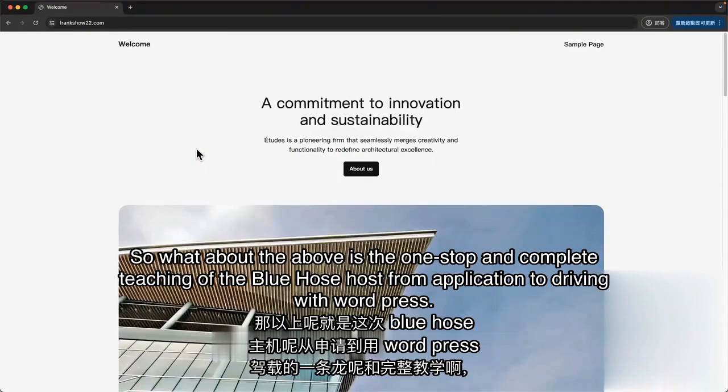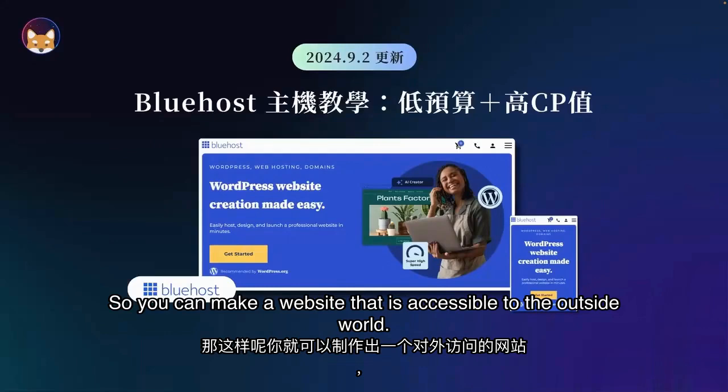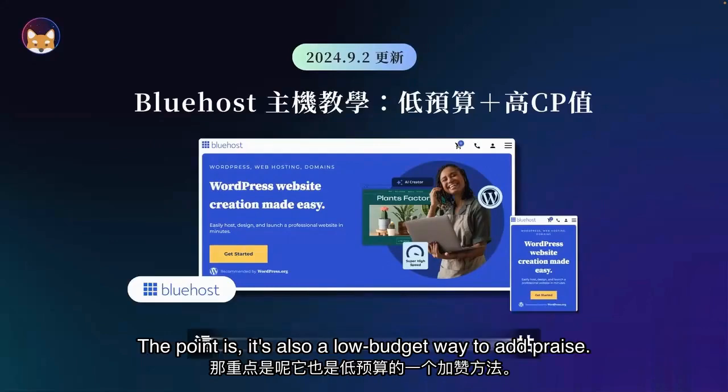Good. So the above is the one-stop and complete teaching of Bluehost hosting, from application to setting up with WordPress. So you can make a website that is accessible to the outside world. The point is, it's also a low-budget way to build a site.